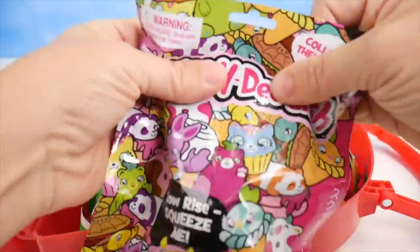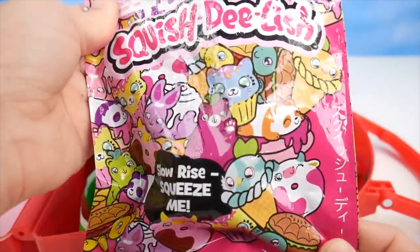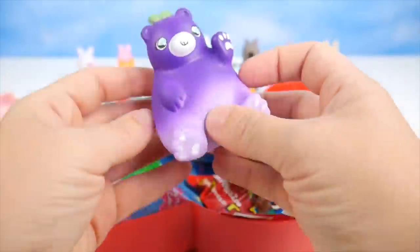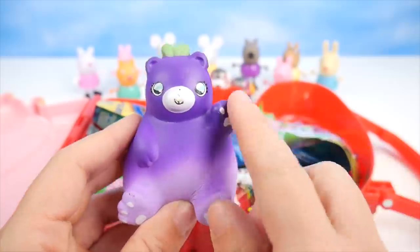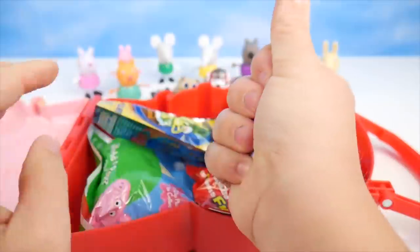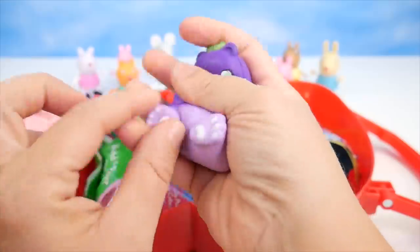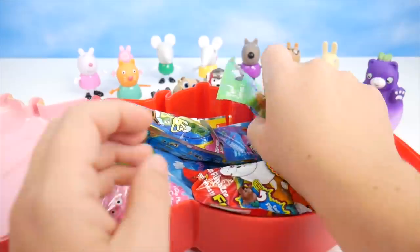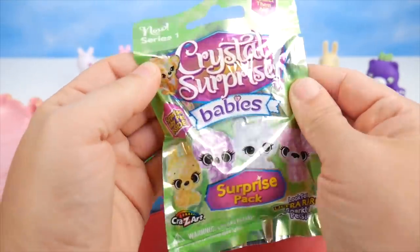How exciting! Ooh, we've got a surprise here from Squish Delish. Slow rise, squeeze me. Here we go, come on out, and it's a purple teddy bear with a little green bow in her hair. Looks like she's waving hi. Hi, high five. I'm just gonna squeeze her up and then there she goes. Very cool, squeezer, and she will always come back. What else, what else? Crystal surprise, baby. Surprise pack.